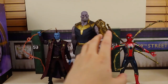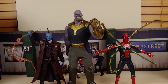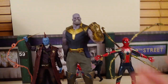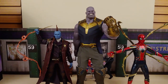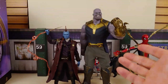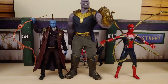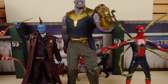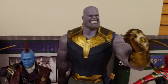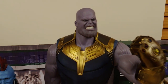But I would love to have Proxima Midnight and Corvus Glaive, and you guys know. That'd be awesome. Man, imagine if they made a Cull Obsidian Hot Toys. Jeez. That's going to be huge. It's bigger than Thanos, right? Yeah, it is. Cull is bigger than Thanos. But yeah, there is the Hot Toys Thanos. What do you guys think? Good looking figure or not?